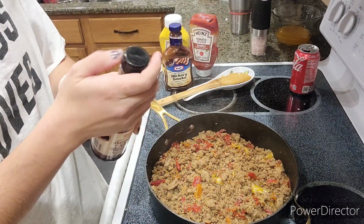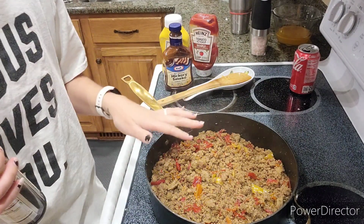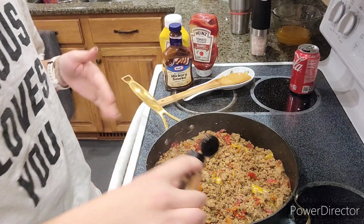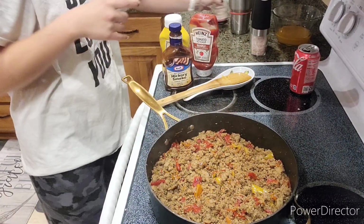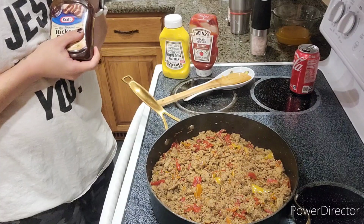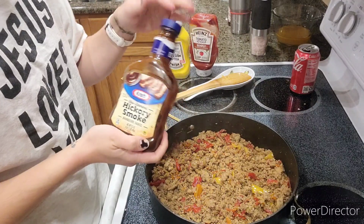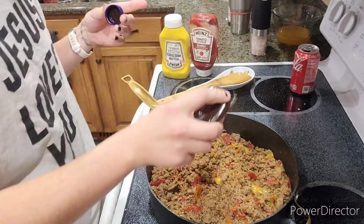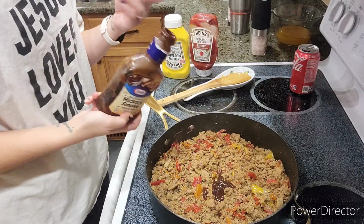I'm just going to do a tiny splash for the flavor. And as you can see, well, hopefully you can see, I have weird lighting in my kitchen, in my whole house actually, but now you can tell this is more brown. It's not as pale since we did use 2 pounds of chicken and turkey, which are more pale. So the color looks better now, and I'm going to add just a little bit of sauce. I do not recommend Kraft barbecue sauce at all, but like I said, I get them for free couponing. So here we are, the hickory smoke. We'll just add a little bit of flavor. Again, not going to add too much because I don't want it to taste like barbecue. I just want a little bit of the flavor.